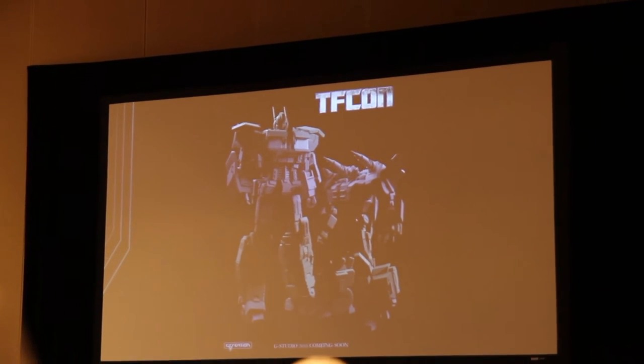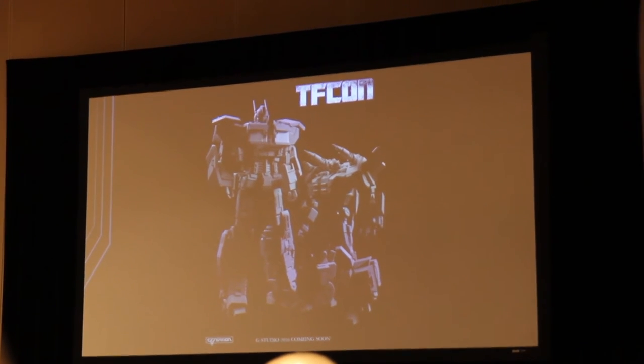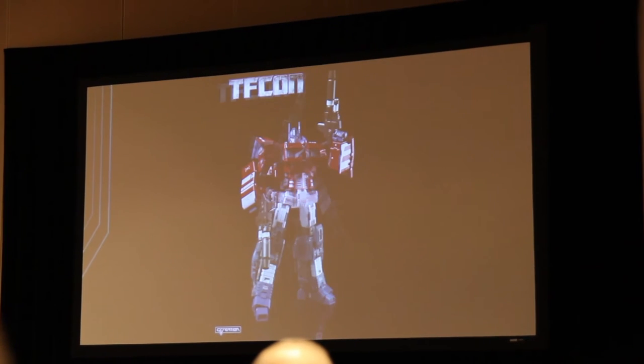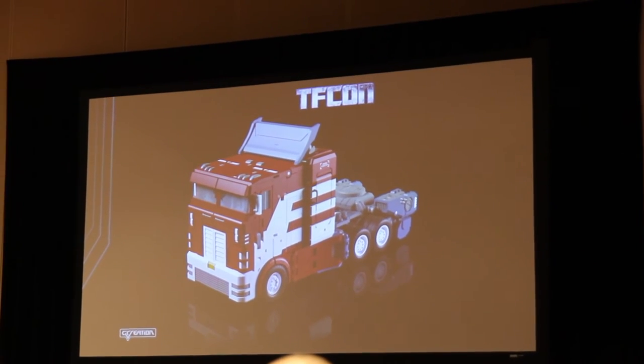You can see they're going to be doing more IDW-inspired figures as well. Optimus Prime. Very nice comic book-inspired look and feel to it.